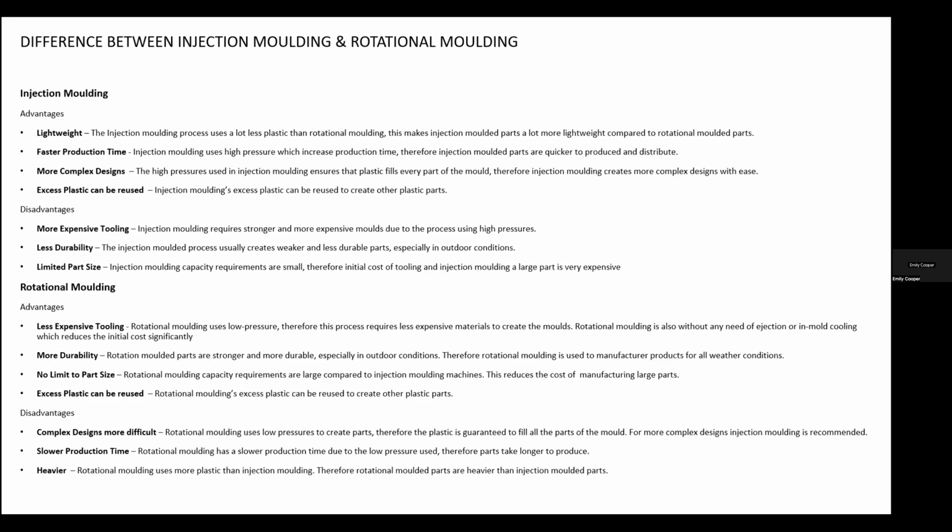More expensive tooling, so that's a disadvantage of injection molding. Injection molding requires stronger and more expensive molds due to the process using higher pressures. Injection molding tools are usually 15 to 20 times the cost of rotational molds, so that's definitely something to consider. Another disadvantage is less durability. The injection molding process usually creates weaker and less durable parts, especially in outdoor conditions. And limited part size: injection molding capacity requirements are small, therefore the initial cost of tooling for a large part is very expensive.